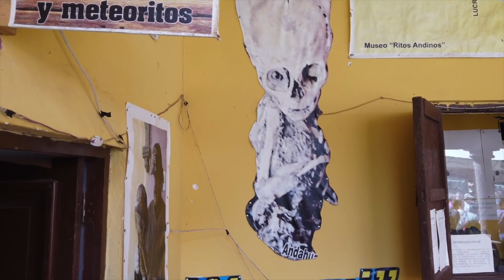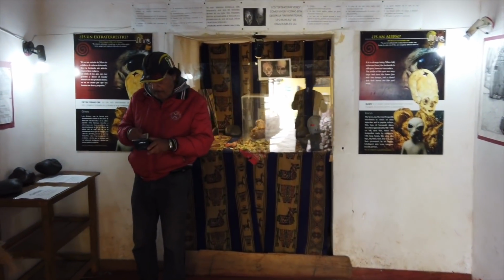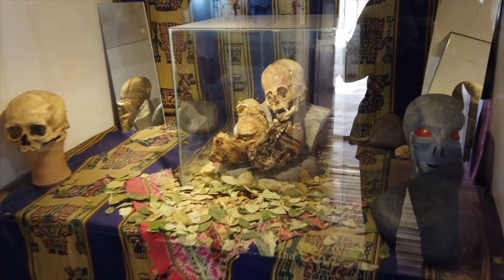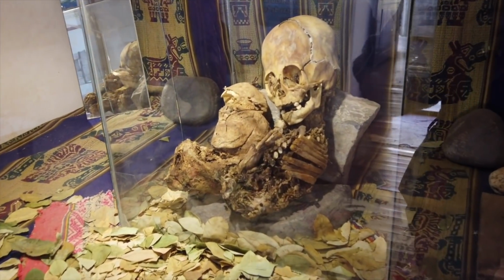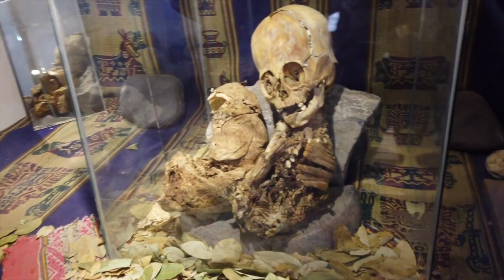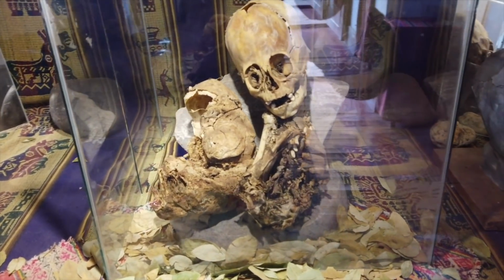Near to this site is the Andahuaylias Museum in the small town of Andahuaylias. And here we're going to be inspecting the Waikiki skeleton, which has been DNA tested 3 times, and doctors are confounded as to what or who Waikiki was.